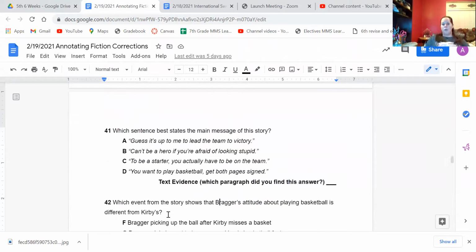Coming on down here, we have your question. Which sentence best states the main message of this story? Somewhere, okay, let's just say you think the answer is A. You're going to find this sentence in the passage, underline it, and out to the side of it in the passage, you're going to write Q41. Which paragraph did you find this answer in? Right there, you're going to write the number of the paragraph. So you have given me proof for your answer twice, 2 different ways, and I need both, okay?